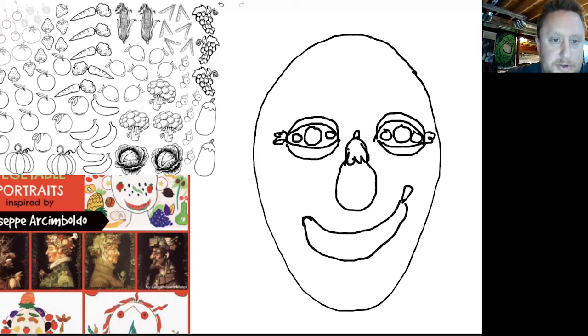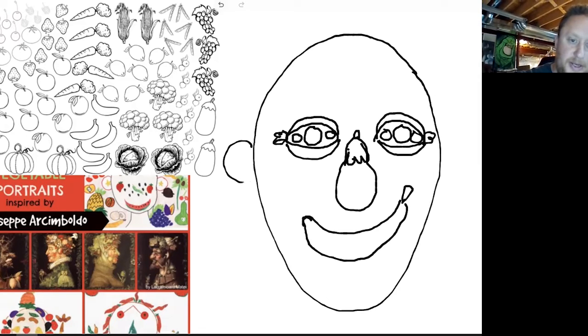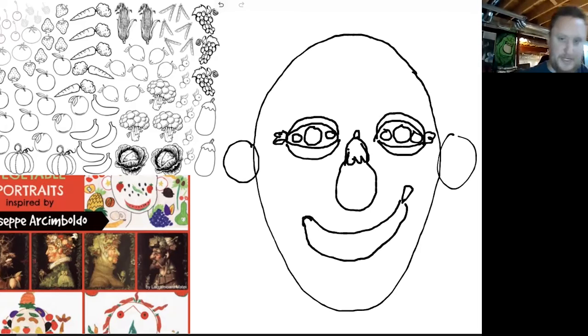Okay, what should we use for ears? I think I'm going to do apple ears. So I'm going to go ahead and put a circle here and a circle here. Go ahead and do that now.